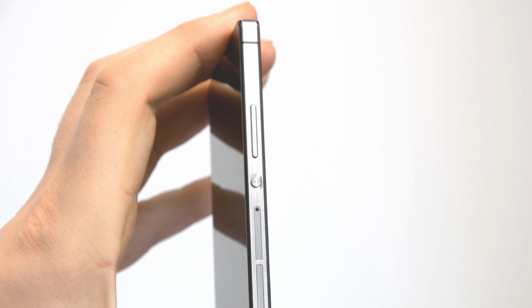To wrap up, it's a really nice feeling phone. It looks great, it feels great, the cameras are really good. The final question, cost. Huawei says it's going to be retailing for €449, which translates to around £360.